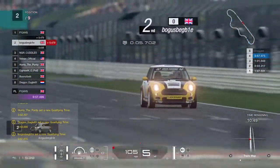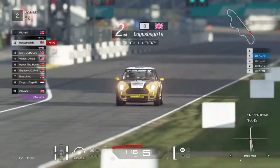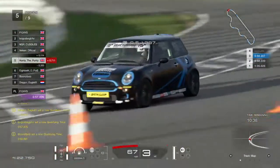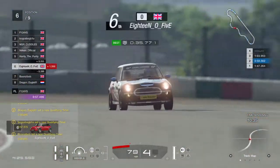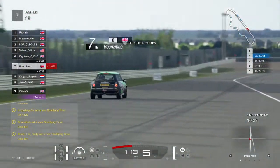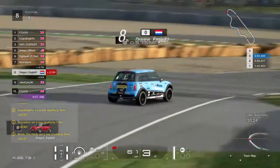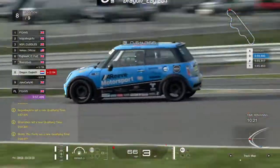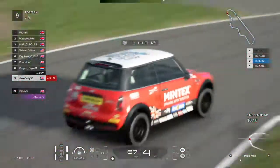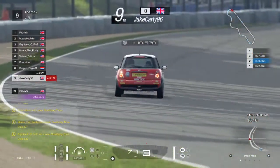Bogus Begbie then popped himself into second with a 57.9. So Hunty then all the way down into fifth at the minute, 58.2 for him. 18.05 in sixth, 58.5. Boone's Eye, 58.9 now for Boone's Eye. So that's good for seventh. Dragon Eagle 59.6, again bettered his time. Jake Carty, he's still got that 1 minute 6. So this is only a 15-minute quali, and then we drop into the first race of this evening.